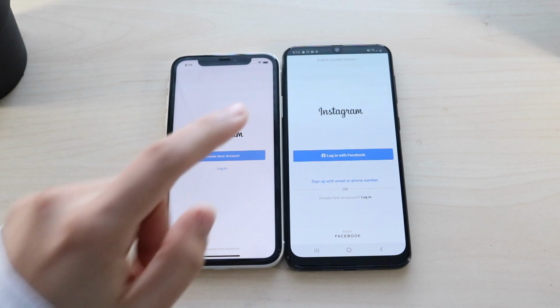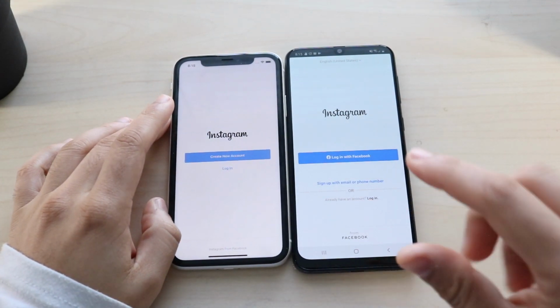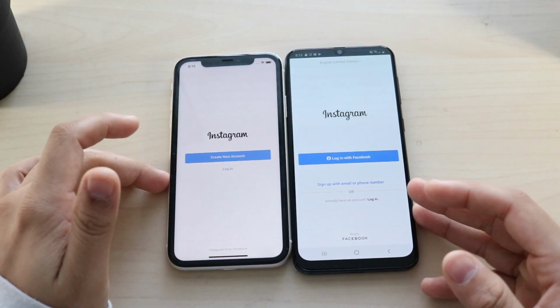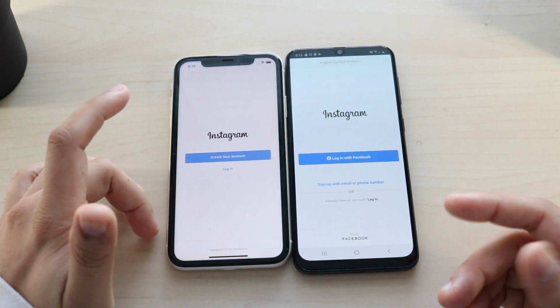But what I will say, to sum up this speed comparison, is that the Galaxy A50 is just a little bit slower than the iPhone 11, but the Galaxy A50 was still able to hold its own, man. And for the $280 that you're probably going to spend on it, that's not really that bad, in my opinion.